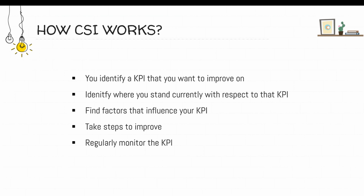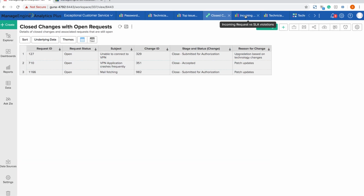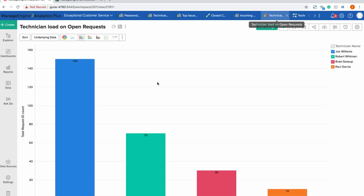So let's say the KPI that I want to improve is SLA breaches. So let's take a look at the report, which compares the number of incoming requests with the SLA violations. I noticed that about 30% of the total requests breach SLA. Now this could be because technicians are unable to attend to requests because they are overburdened already. Let's check that first. The technician load on the open requests can give you that insight.